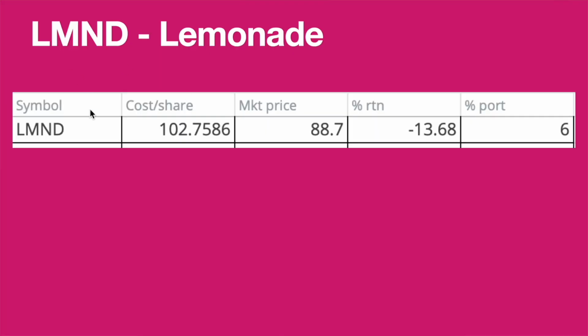Next company in my portfolio is Lemonade, and my cost per share is about $102 per share on average. I bought some in the 60s, and I bought some at too high, maybe $130, $140 per share. And currently it's about $88 per share, so I'm actually down about 13%. It's definitely been a company that's yo-yoed back and forth, up and down. It's about 6% of my portfolio, and I would be adding to this percentage. It's one of the stocks I'm most bullish on long term.